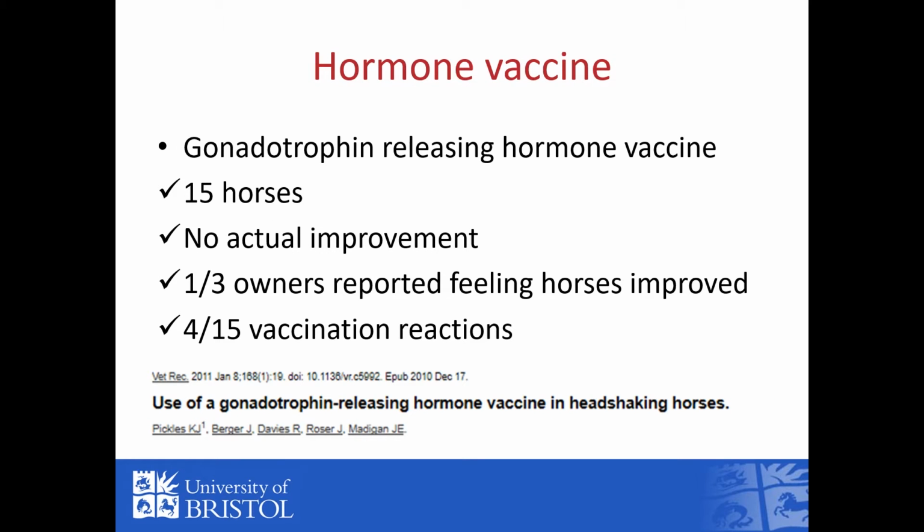Now, this gonadotropin releasing hormone vaccine was tried quite sensibly, really, because of the thought that potentially more geldings are involved. It was tried in 15 horses, but actually quite a lot of them had vaccination reactions, so it was stopped at that point in the study. A third of owners said that their horses felt a bit better, so I think that's again our third placebo effect. In actual fact, none of the horses were better. So although it was a sensible study to do, it didn't advance us in that way.